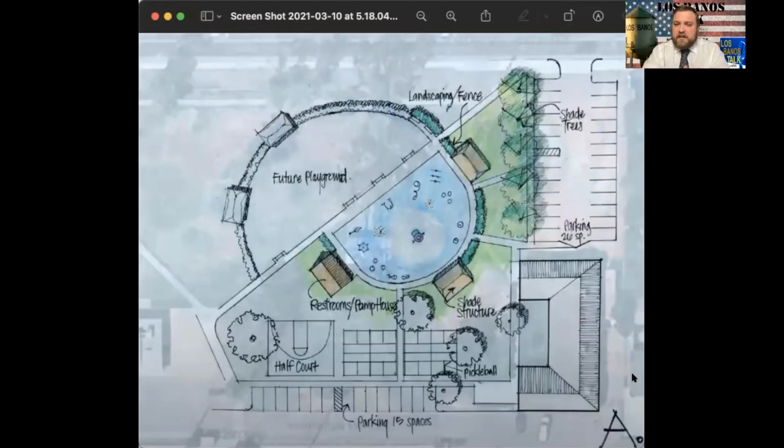Now, ultimately, and you'll see here in a moment, the city council decided to go with the Pacheco location as the primary location to start. This was one of the sketches presented. There's two, and I'll show you both. This sketch, and I'll explain a few things here.